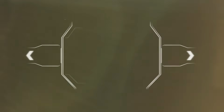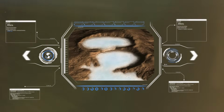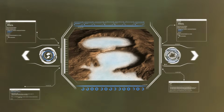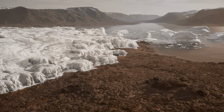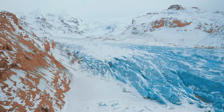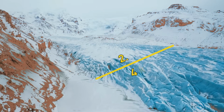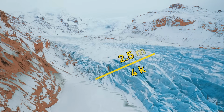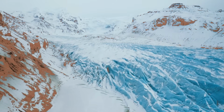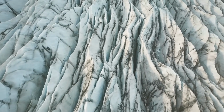They found a relic glacier near Mars's equator. That's right, water ice on Mars, even near the equator. This is huge news and could mean there's even more ice just below the surface. It's not just any glacier, it's a relic glacier that's estimated to be 3.5 miles long and up to 2.5 miles wide. It's like the size of a small town. It's got all the features of a glacier, including crevasse fields and moraine bands.